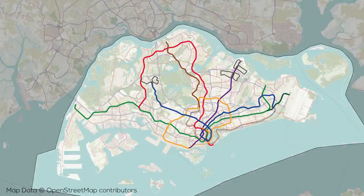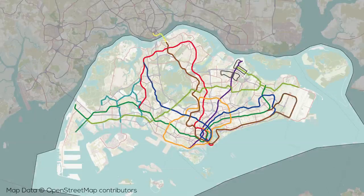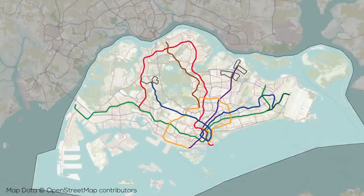Of course, many projects are planned to extend and complete existing rail lines, while others seek to add whole new rail lines to connect new areas of Singapore and add capacity. Let's start by looking at planned extensions before looking at new planned lines.